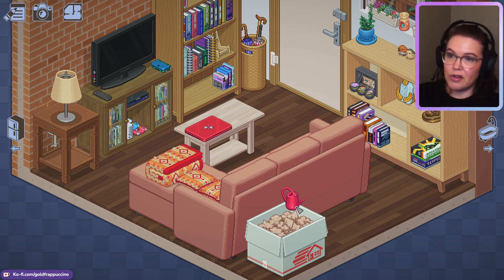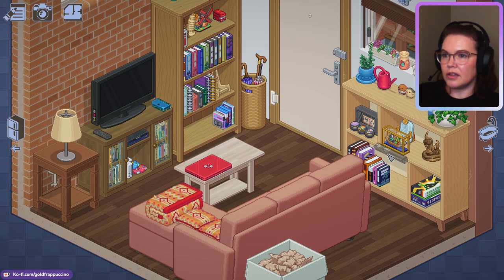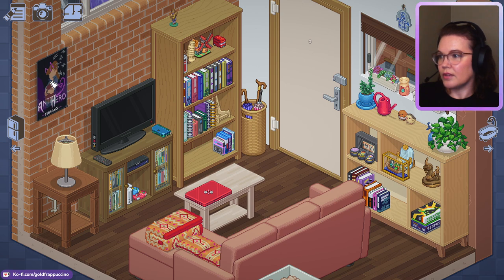Oh, we gotta have a little watering can to water the plants. I wish that I could. I would like to get into plants, but I'm really terrible with plants.